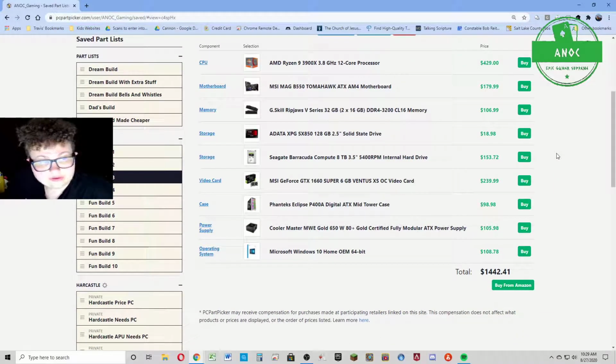As for the video card, we have the MSI GeForce GTX 1660 Super at that $240 mark. This case is also pretty cool. I tried to use a different case for each build that I really liked that still had RGB, and we'll go over that. We have Cooler Master MWE Gold, 650 watts, 80 plus gold certified, and obviously Windows 10.